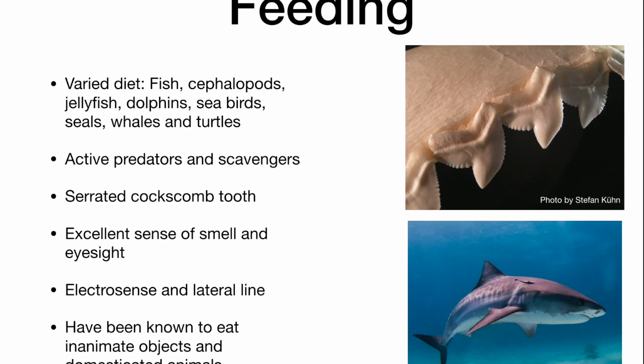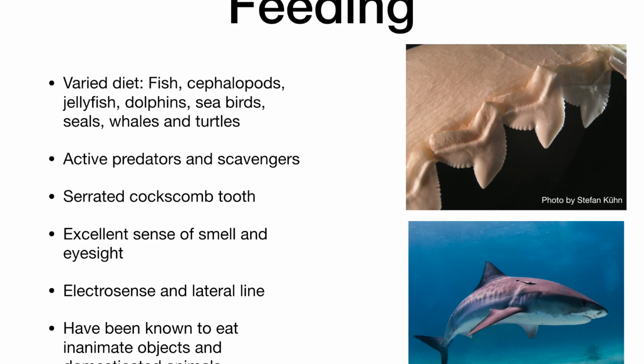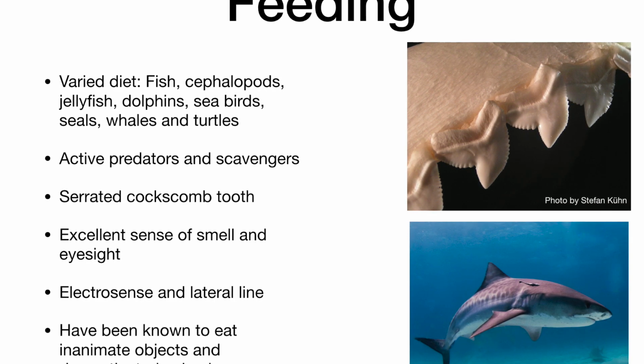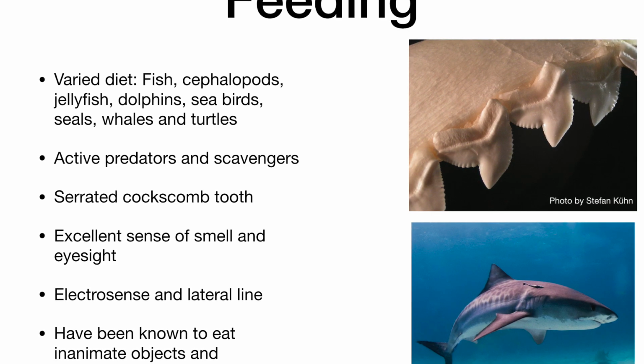Tiger sharks are known to have an incredibly varied diet, from fish and cephalopods to dolphins and birds. They have been known to scavenge large prey, such as injured or dying whales, which they have even been known to scavenge alongside great white sharks.